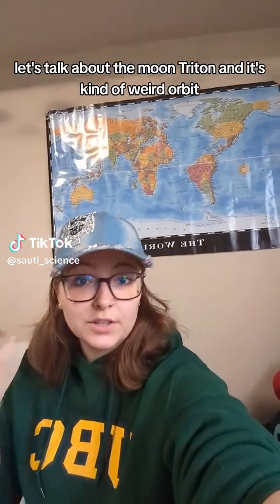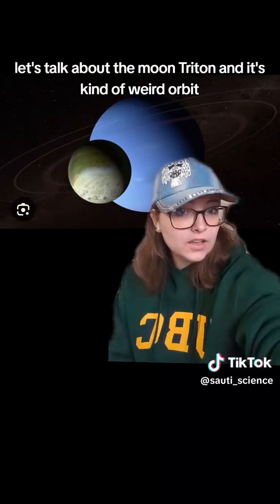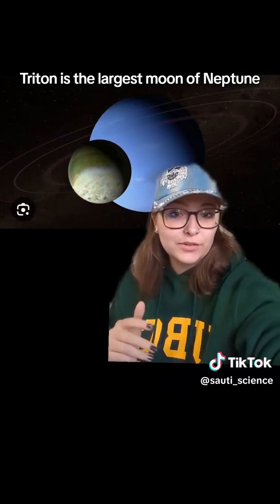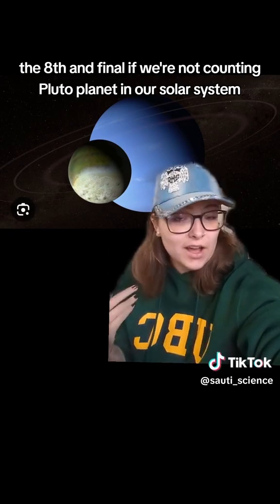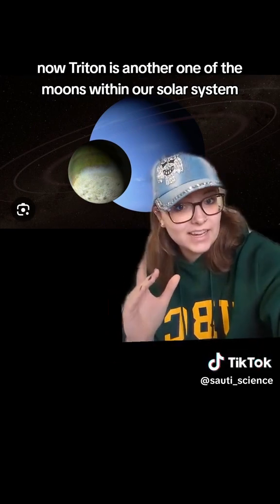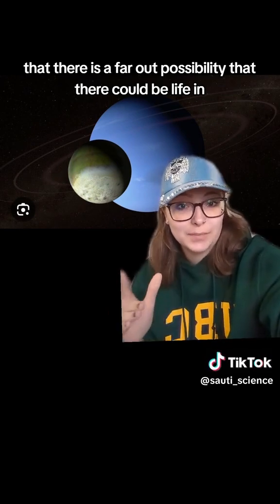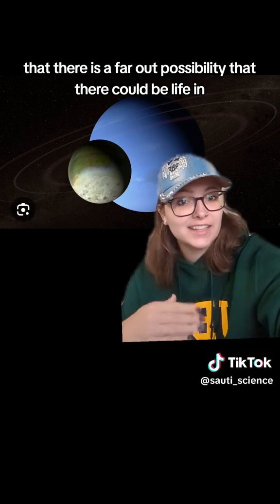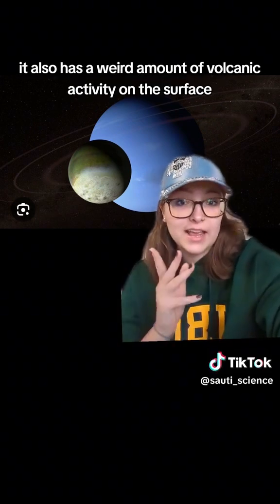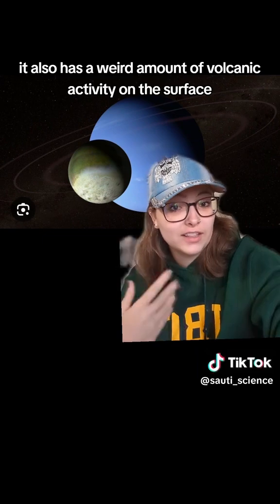Let's talk about the moon Triton and its kind of weird orbit. Triton is the largest moon of Neptune, the eighth and final, if we're not counting Pluto, planet in our solar system. Now, Triton is another one of the moons within our solar system where there is a far-out possibility that there could be life in the liquid water well below the surface. And it also has a weird amount of volcanic activity on the surface.